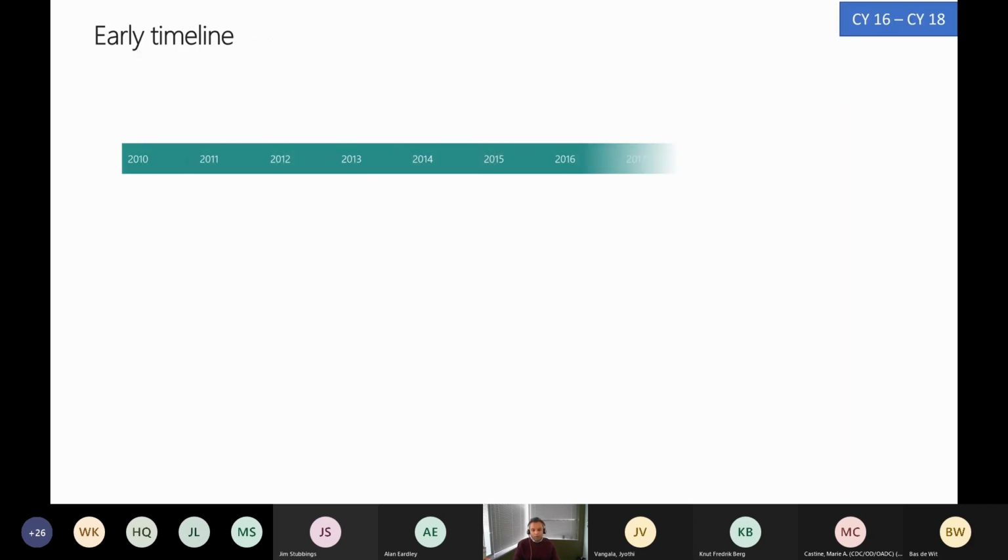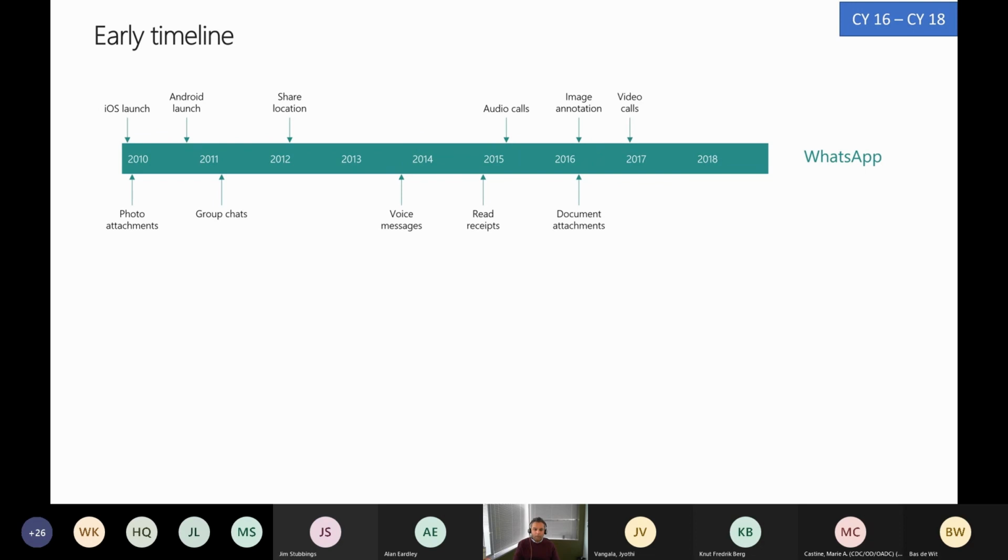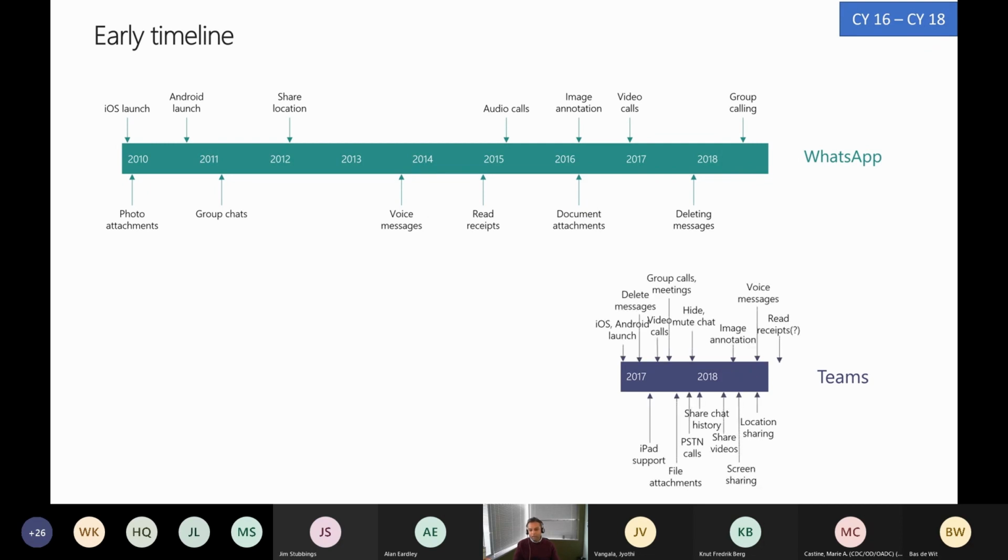Now, why this is actually important is because of this, right? So I'm going to show you a timeline of what we had to achieve versus what some of our competition had done. So if you look at WhatsApp, quickly going to go through this. It's about an 8-year window by the time all of these things basically light up. Now, WhatsApp is essentially also growing significantly during this time period. Now, when we think about Teams, this is what happens. By 2018 half, like in a year and a half, we had to condense everything that was happening within WhatsApp and essentially put it inside Teams.